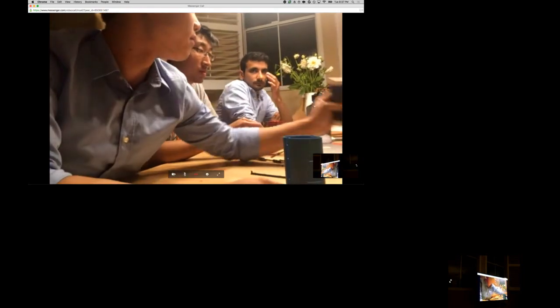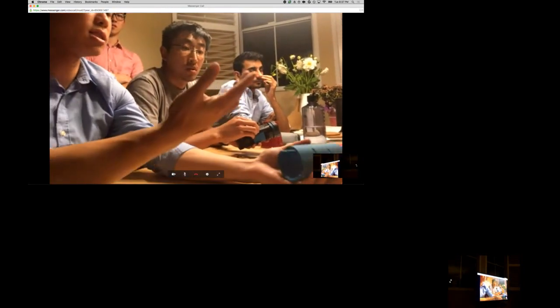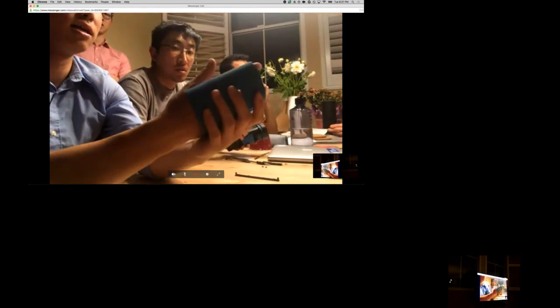How does it have a curve like that? It started as a flat piece, yeah. So they essentially put it in a piece that looked like this, and then all the other pieces came around and slapped it and closed it. So that's how they ended up making it.